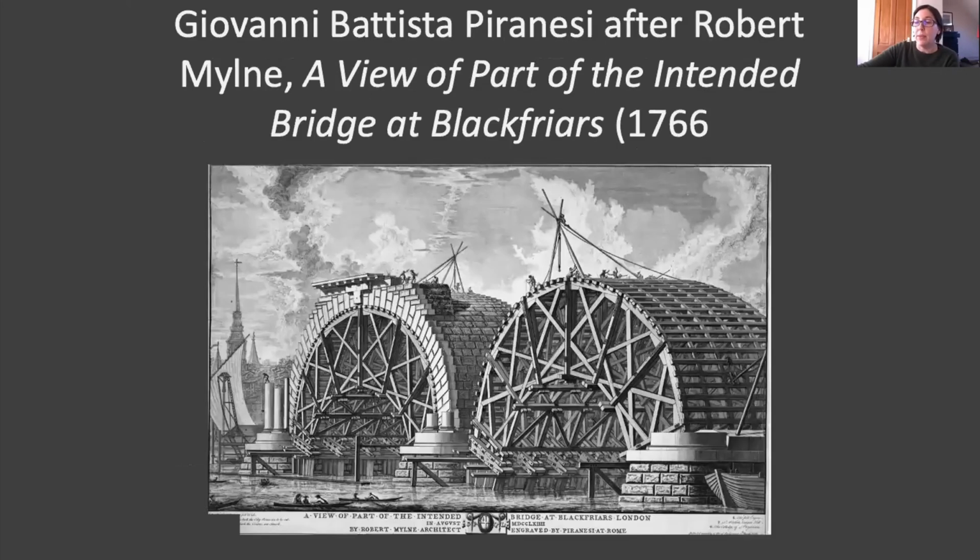Now, in thinking about the relationship between improvement and future decline, and about shaping the landscape of the city in a way that marks a particular historical moment and how that moment might be interpreted in the future, I want to look briefly at two visual presentations of new buildings in the 18th century and how that sense of future ruin plays into these visual accounts.